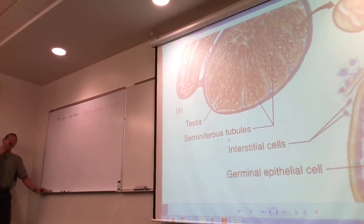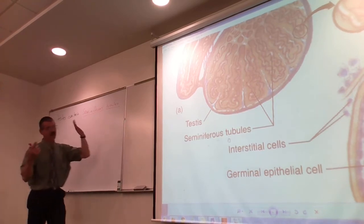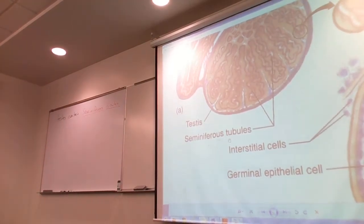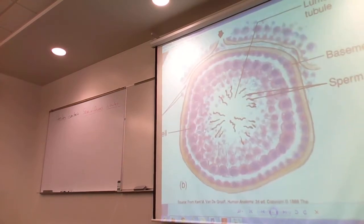What organ 2 weeks ago was an organ made of a bunch of tubes? The kidney. Remember, that's the nephron. That's the same concept here. We have one organ that basically has a bunch of tubing inside of it for a different reason. So the testis that you call a testis is actually a bunch of little tiny tubes inside the testis. Why do you want tubes in a testis? Glad you asked.